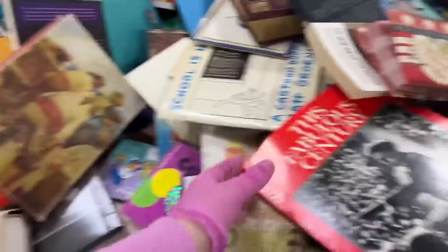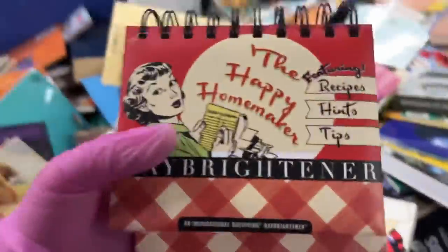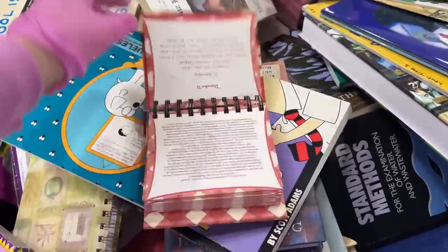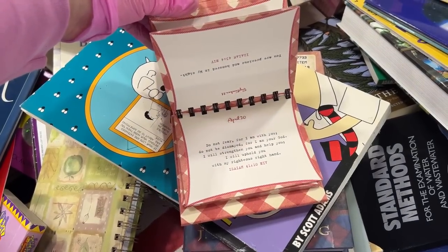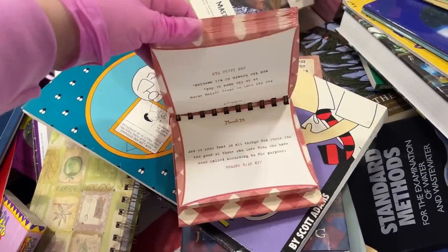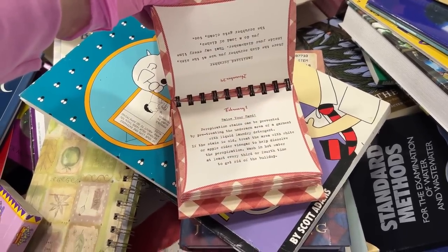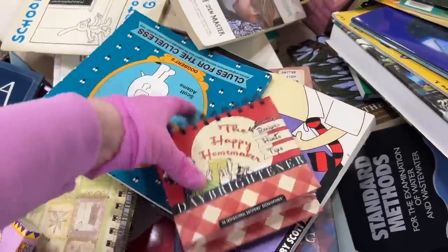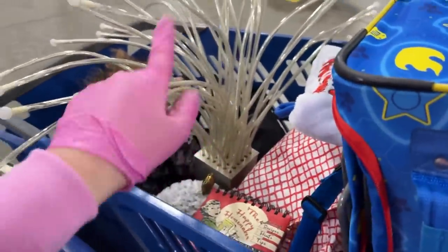Let's look at some books. See what they've got. What's this cute little thing? Recipes, hints, and tips. Day Brightener. A happy homemaker. This actually is like a spiritual one with scriptures. Huh. I really like it. Wouldn't that be a sweet gift? That's great. I wish I would have looked in that bin longer for the power pack for that.